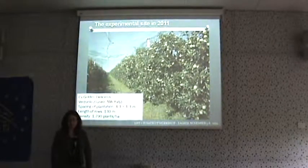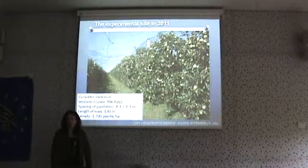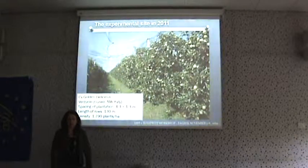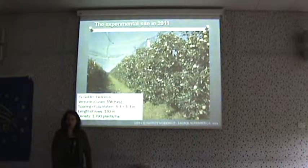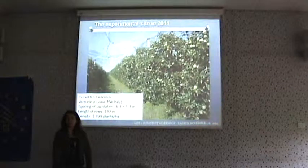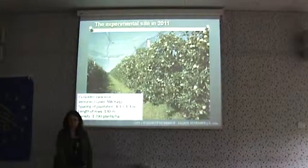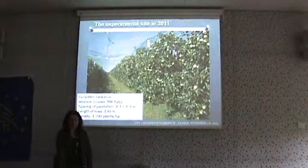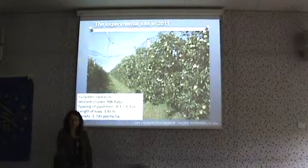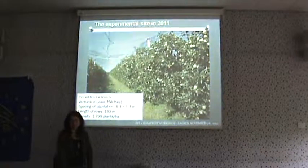Concerning the orchard that we used, there were Golden Delicious plants. It was located in the Cuneo province, in northwestern Italy, where there is an intensive fruit production. And here there are some data about the spacing of the plantation, the length of the rows, and the density that was 1,790 plants per hectare.